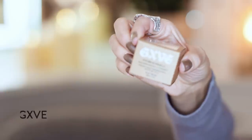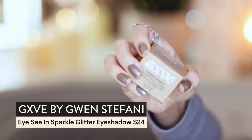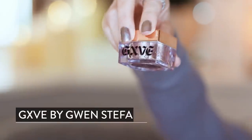What should we dive into next? Wait for it. Oh my gosh, I love this. This is one of my most favorite products. Gwen Stefani Icy and Sparkle. This is one of my favorite products from her line. I love this stuff.